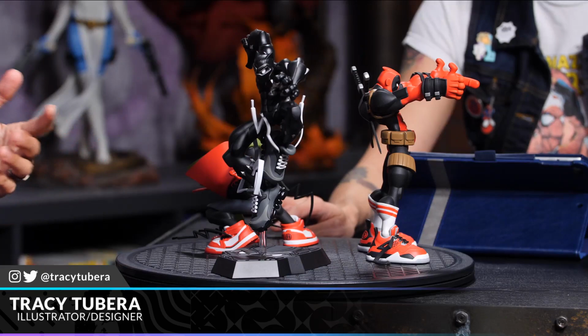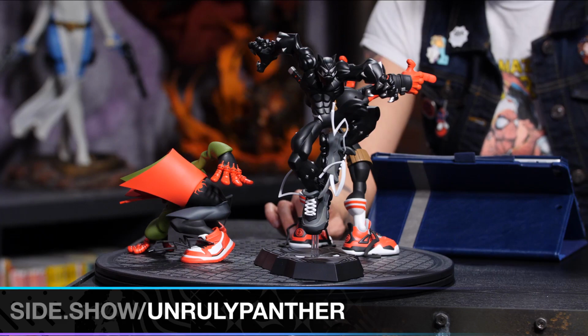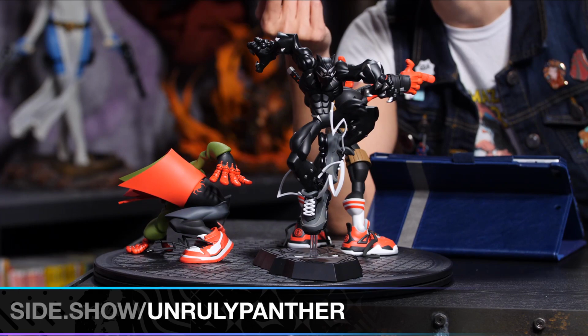Since it was a Jack Kirby creation, what most people don't realize about this little pose is that it's almost an homage to one of his Black Panther covers. I forgot the issue number, but he's a little bit more blue in the Kirby cover. It's just the pose where he's jumping out. Yeah.